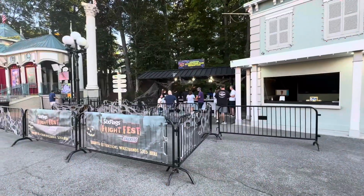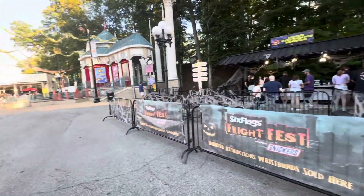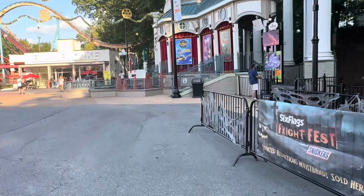One thing I did want to mention is that to enter the haunted houses and mazes, it is an additional charge. Sometimes the lines can be backed up while waiting for your frights. That's why we do highly recommend get the express pass and skip those lines. We'll find the redemption area right next to the Fountain of Blood.